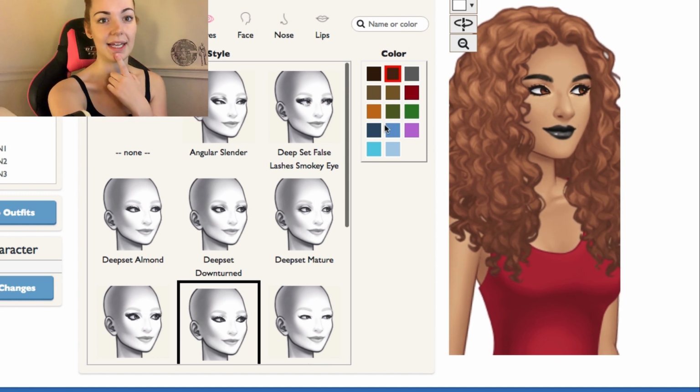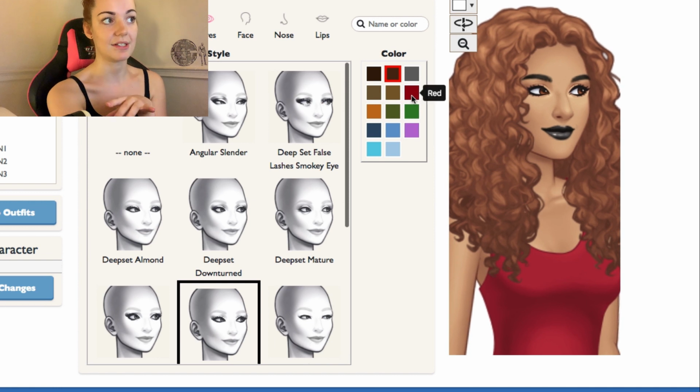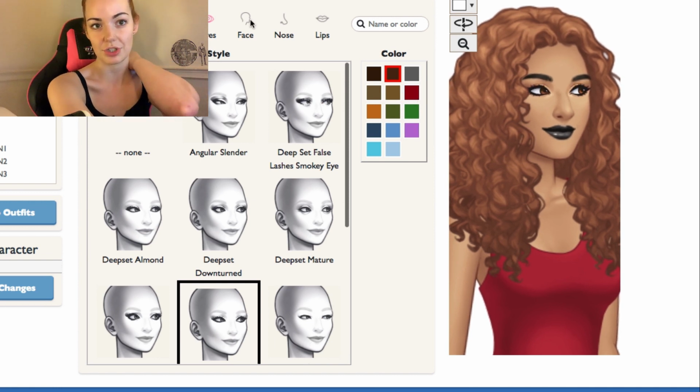I know you can get purple eyes in ink, but I think the red eyes are really good too for stories that aren't just about regular humans.